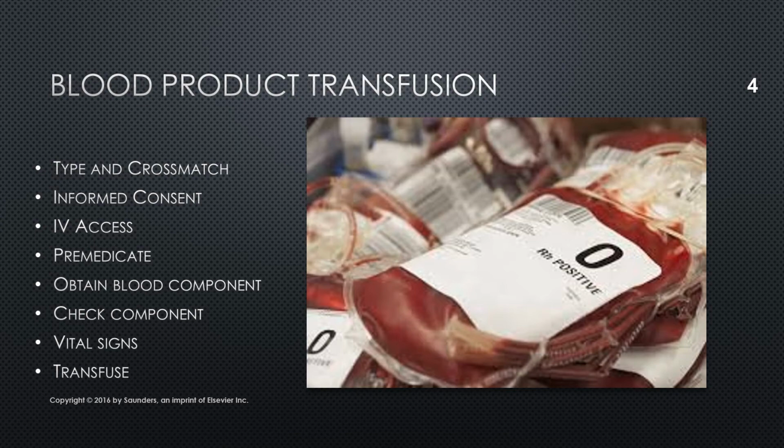Then again at the client's bedside with a second licensed professional, matching the following to what is on the blood ticket attached to the unit per facility protocol. Again, the recipient's ID number, their name, the blood component ID number, the type of blood component, the AB and RH type, the expiration date, making sure that the component looks normal. There's no clots or discoloration, gas, or cloudiness. The container has no leaks.